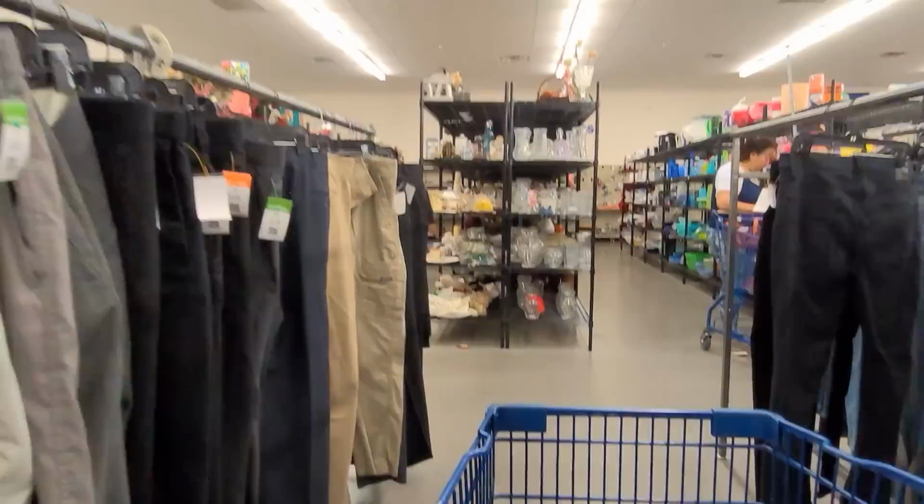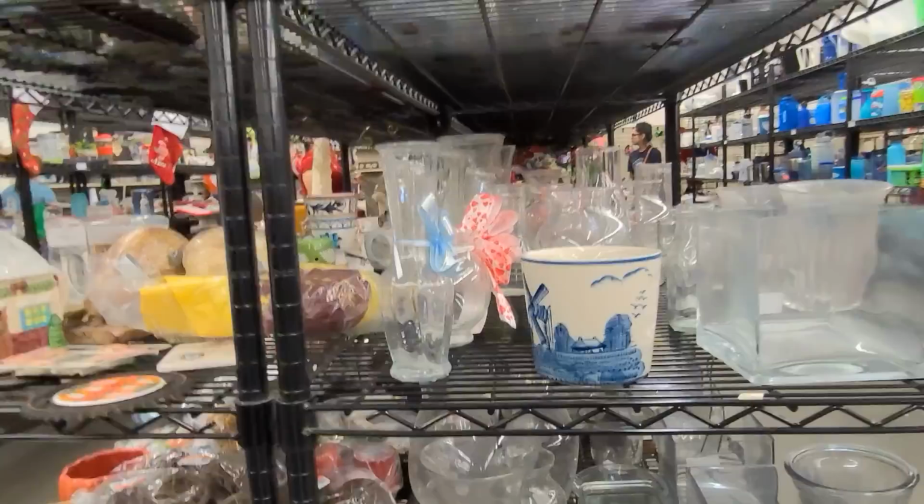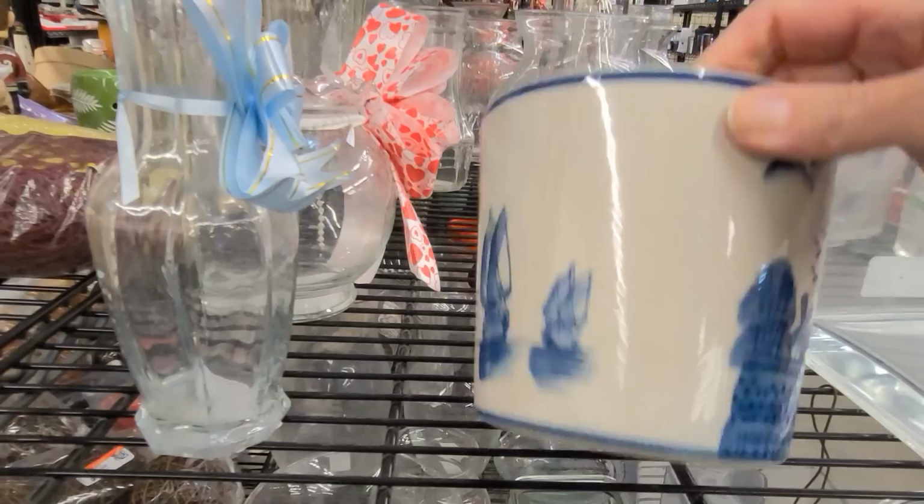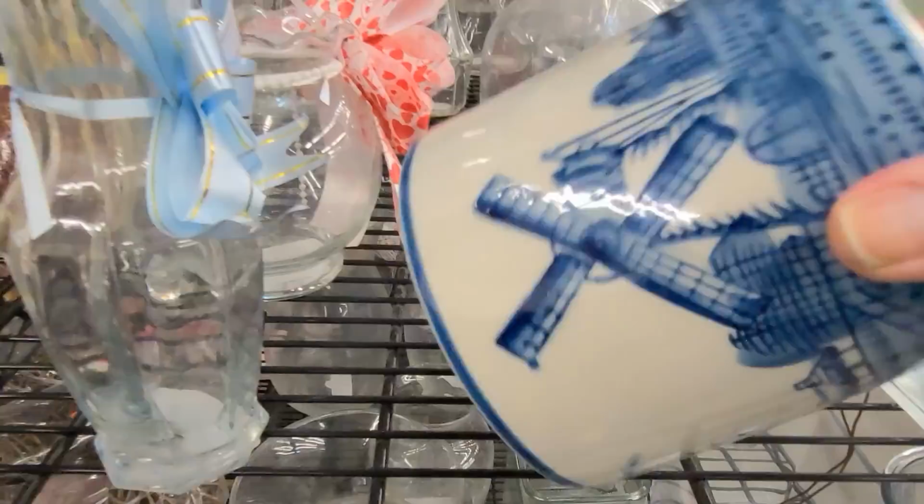Here we are in the hard goods, and I immediately spotted something I want a closer look at. It is this piece. From a distance, it looked like blue Delft, but as I pick it up and feel the quality, I realize that it is a florist piece. It's not marked on the bottom, so we will leave that on the shelf.